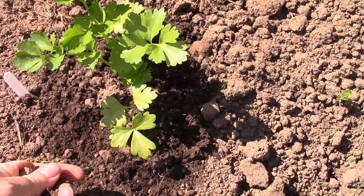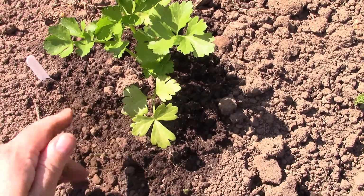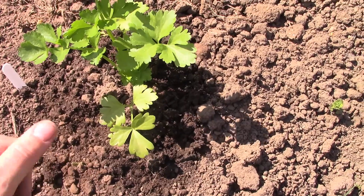Right, so I'm going to take you back to the house now, and I'll show you the herbs I've got at my house. So I'm back at home now. I thought I'd show you the herbs I've got here. It is the hottest day of the year so far. Apparently today I am melting.